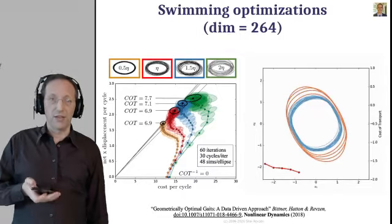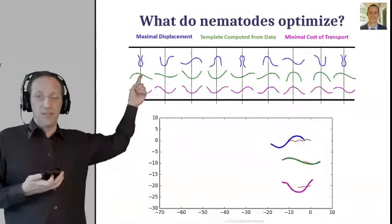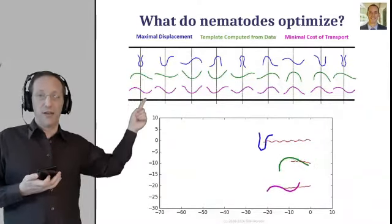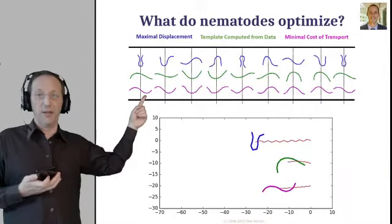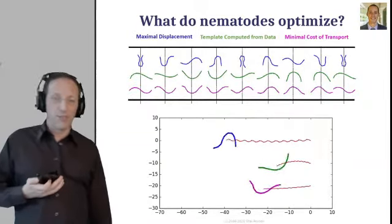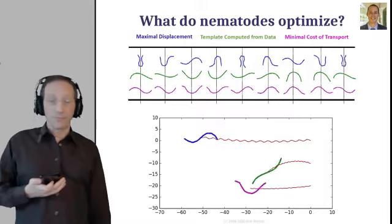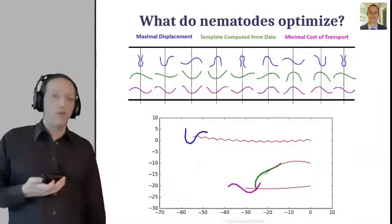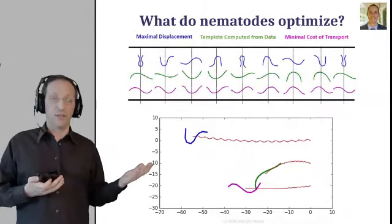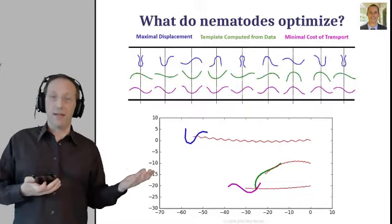And here's what we actually get. So if nematodes were trying to optimize their displacement, move as far as possible in each cycle, they'd be doing the blue motion. If nematodes were trying to save energy, they'd be doing the magenta motion. But what they actually do is the green motion, which is a bit more like the magenta motion than the blue motion, but not conclusively either. So what you can draw from this is that we have this tool that allows us to create a data-driven Stokesian model and then use that model to query behaviors and optimize them.